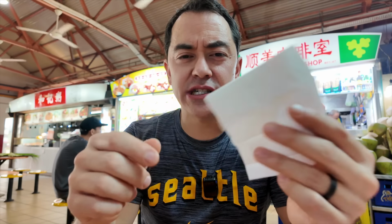I'm so glad I got these little tissue papers. I think another thing about Singapore that's different from America, this is your napkin. Tissue papers are your napkin. They don't just have napkins out. You have to buy it.